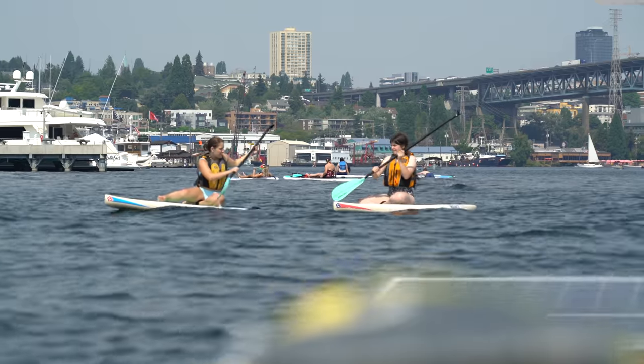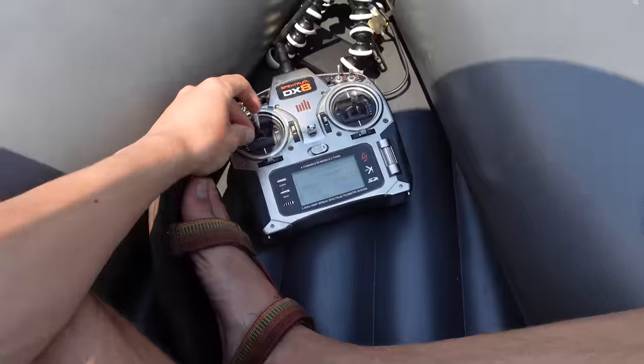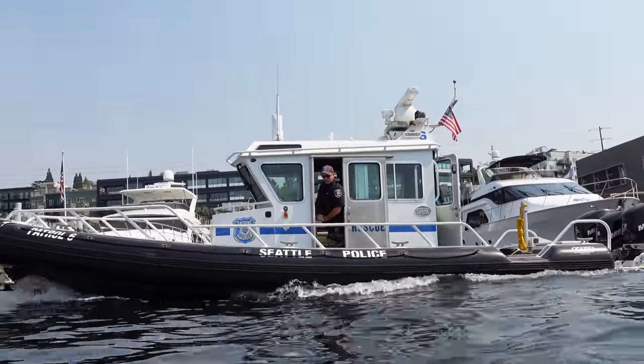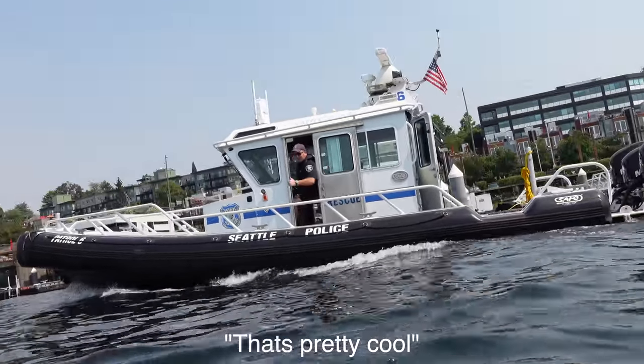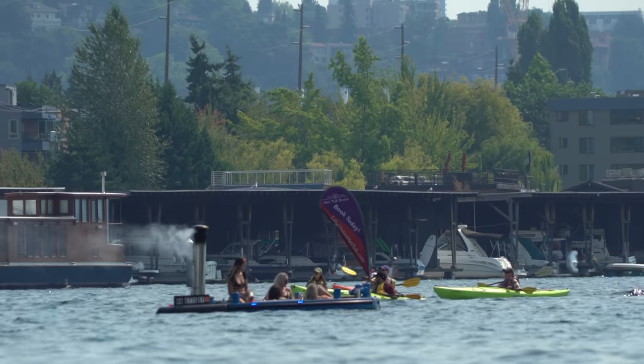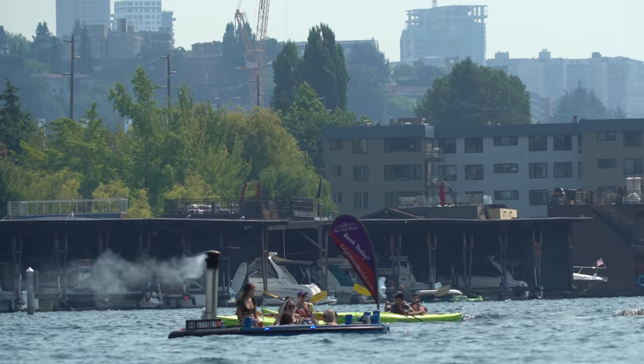Uh-oh, we might be on a collision course. Uh-oh, police boat incoming. Full throttle. I bet I can outrun the cops. Oh yeah. Yep. Thanks. Those are some nice houses. Damn. There's a hot tub boat. I don't know why you'd want a hot tub right now though. It's pretty hot outside.